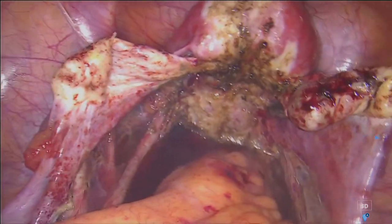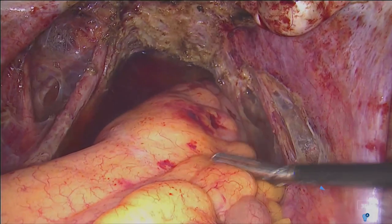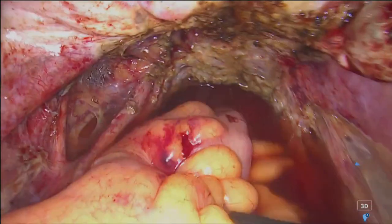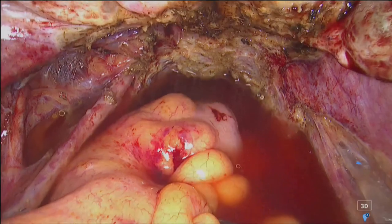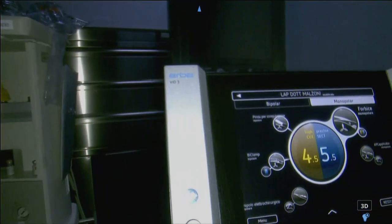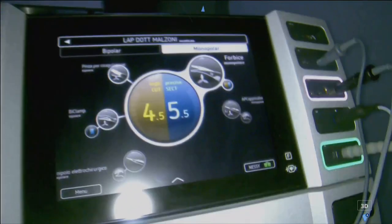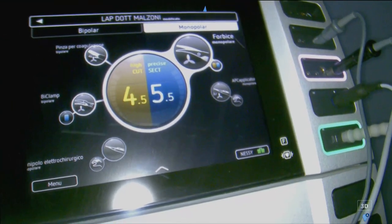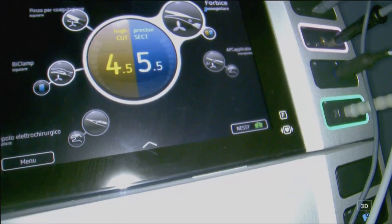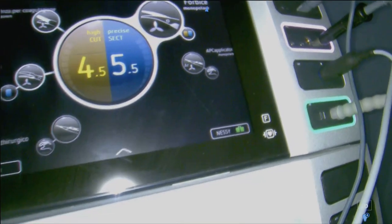So, another question from someone whose name I don't know: they asked me how many volts the monopolar sensor uses. So I want to show you the precise setting of the machine. This is the Herbe machine, so-called Bio 3. And this is the setting of the monopolar. 4.5 for the cut, and 5.5 is the setting for the precise monopolar coagulation mode, connecting to the scissors.